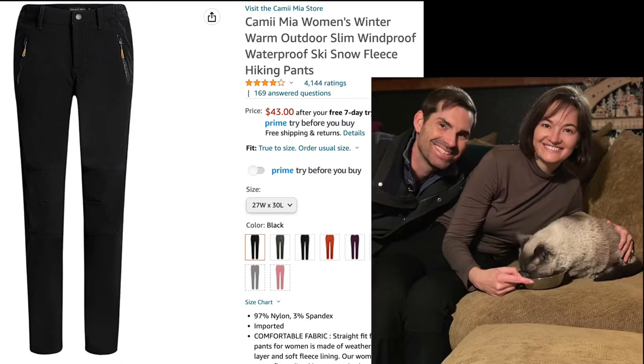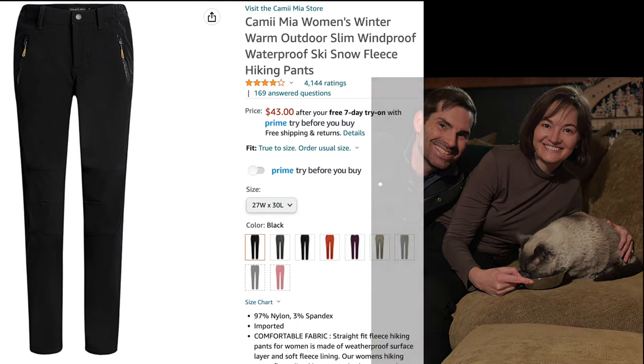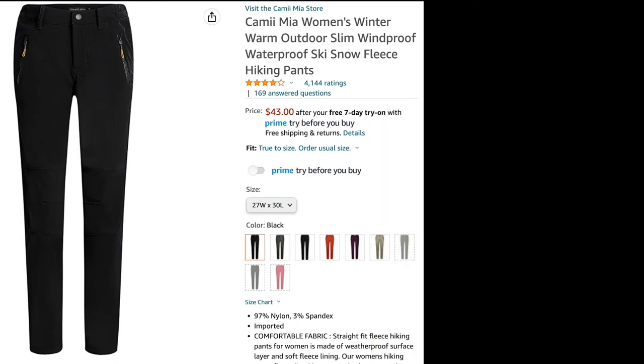I wore them all the time in our house this year because it is cold in our house now. These are made of nylon and spandex, and like I said, they're fleece lined. And I haven't found the fleece to get very furry either. A lot of other fleece does get furry for me, but maybe it's not exposed that much.